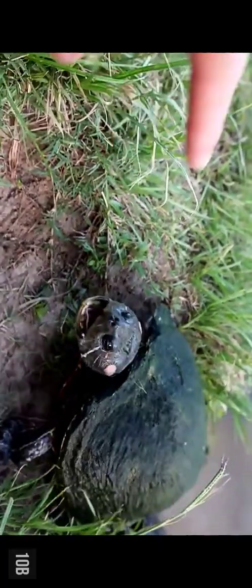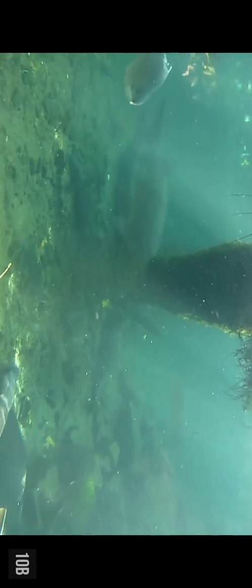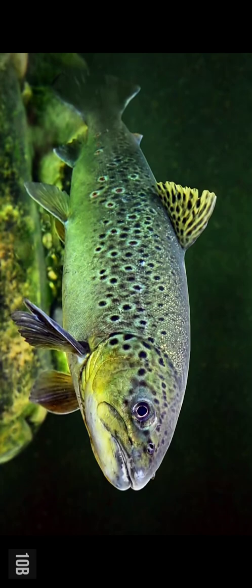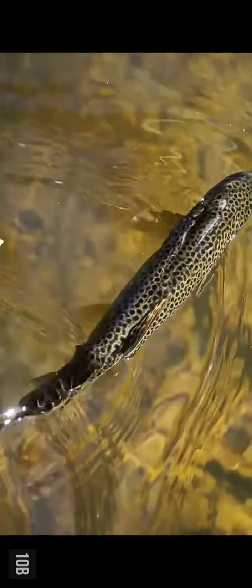Number 10, the lake trout with a human thumb. There are many things you'd expect to find when you cut up a lake trout. You expect to find guts, a heart, some blood, bones, and all of the things that constitute the insides of lake trouts. What you surely do not expect to find is a human thumb, but it happened anyway. In 1992, a fisherman in Wyoming made the discovery of a lifetime. It was a severed thumb in the stomach of a trout he'd just caught. Amazingly, the missing thumb was later traced to a man named Robert Lindsay.